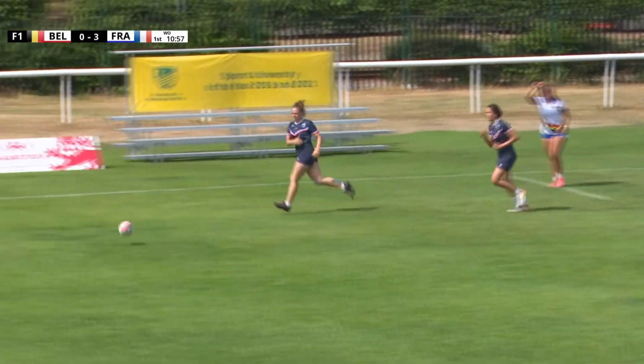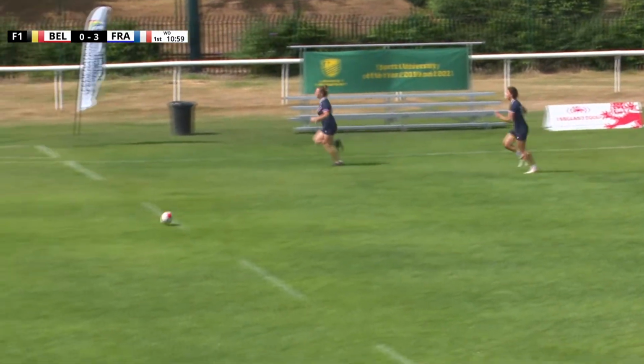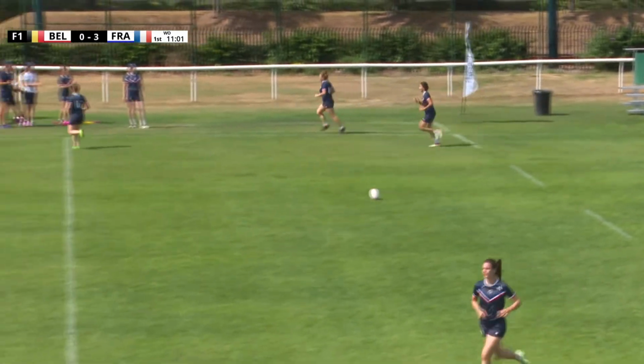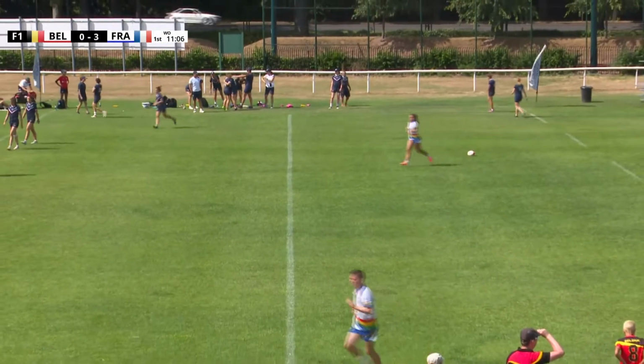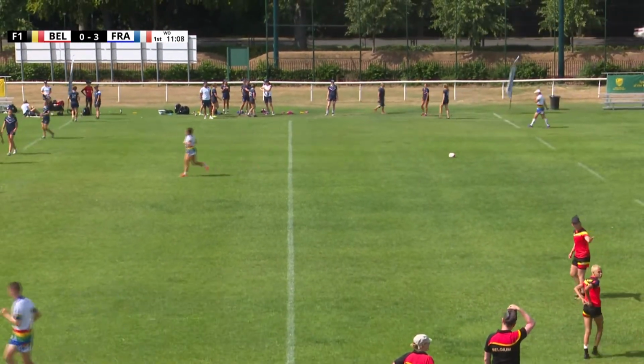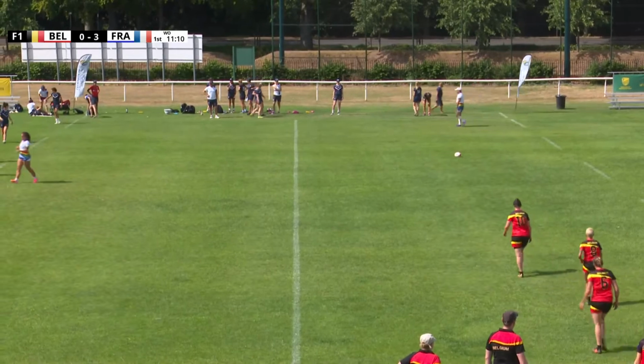It's really crammed in for Belgium, and France are having a lot of joy on that left edge. 4-0 France lead now, and it's looking ominous for Belgium even at this early stage of the game. Yeah, France dominating the play.